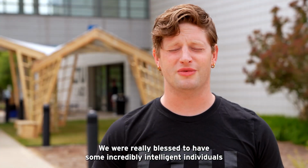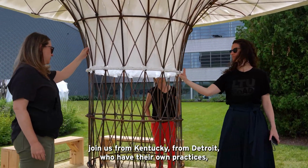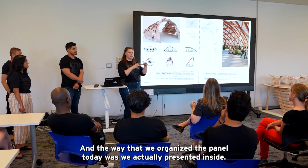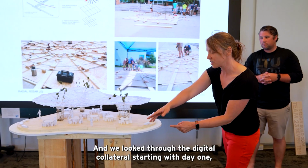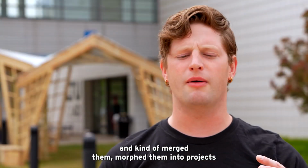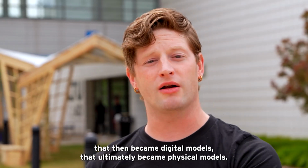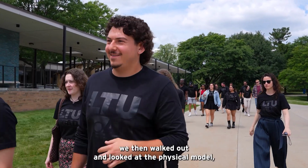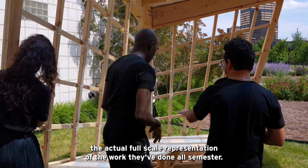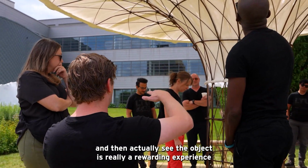We were really blessed to have some incredibly intelligent individuals join us from Kentucky and from Detroit, who have their own practices, who have worked in some of the biggest architecture firms that we know of. The way that we organized the panel today was we actually presented inside. We looked through the digital collateral, starting with day one, looking at how they looked at precedents and how they took those precedents and merged them, morphed them into projects that became digital models that ultimately became physical models. After that presentation inside, we walked out and looked at the physical model, the actual full-scale representation of the work they've done all semester, and it tied it all together. Being able to see the process and then actually see the object is a rewarding experience for everyone involved.